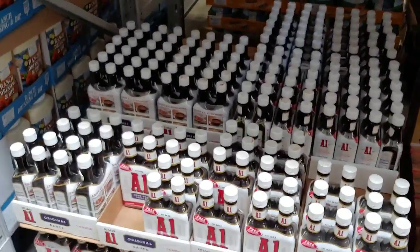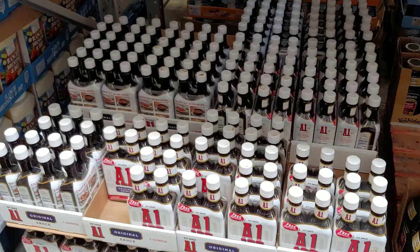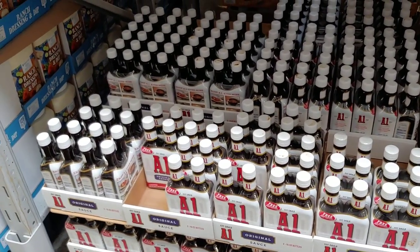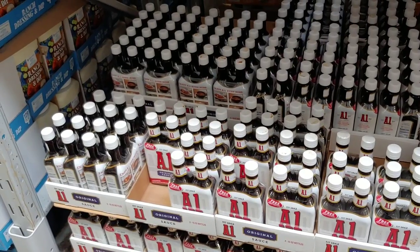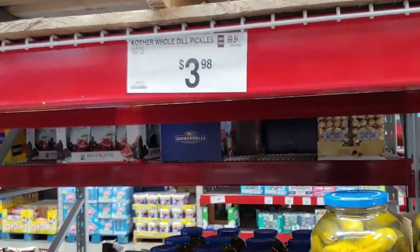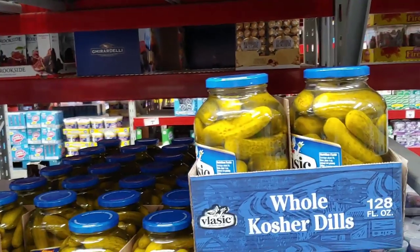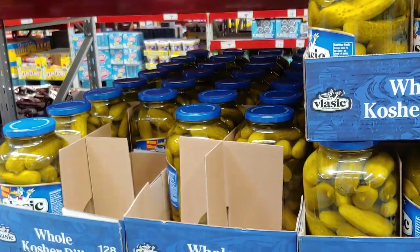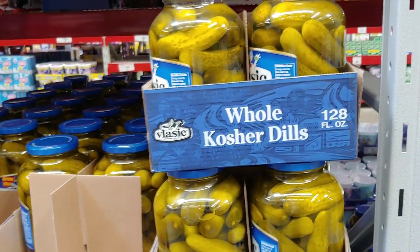Save those containers, folks. Those glass containers can be reused for other things, like if you make your own soy sauce or you make your own sauces, you can fill these bottles. Seal it right up. And for all you pickle fans out there that like whole pickles in a jar, I'm telling you something. These guys right here are great.